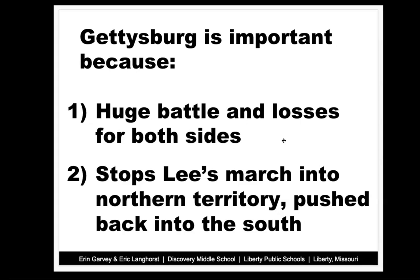Number 2, it's going to stop the Confederates' march into Northern Territory. This is as far north as they get. They then retreat back into Virginia, and for the rest of the war, it's fought primarily in the South. So Lee was hoping to impress foreign countries by getting a big battle. He wanted to give his men a chance to harvest their crops and stuff. All of that is turned around with the loss at Gettysburg by the Confederacy.